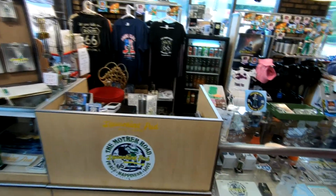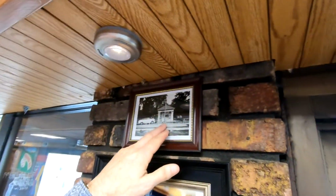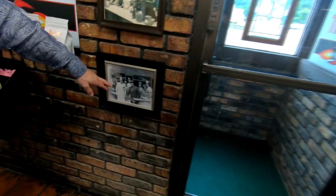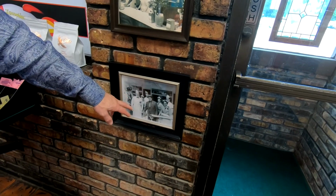This is a restaurant that they built back in 1956. Take a look here. This is the original building, right here. And this building is still in this area right here. All they did is over the years they kept adding on and adding on and adding on. But it dates back to 1956. This would be the grand opening day. And they flew out country cowboy star Hopalong Cassidy to cut the ribbon that day.